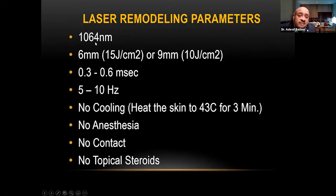So the parameters that I'm using: the 1064. We can use the 6 millimeter with 15 joules or the 9 millimeter with 10 joules per centimeter square. After some experience, I was able to increase the parameters more. If I'm using the 6 millimeter, I use 0.3 millisecond. If I'm using the 9 millimeter, I have to use 0.6 milliseconds. We use 5 to 10 hertz. We don't use cooling. We need to heat the skin up to 43 degrees for 3 minutes.